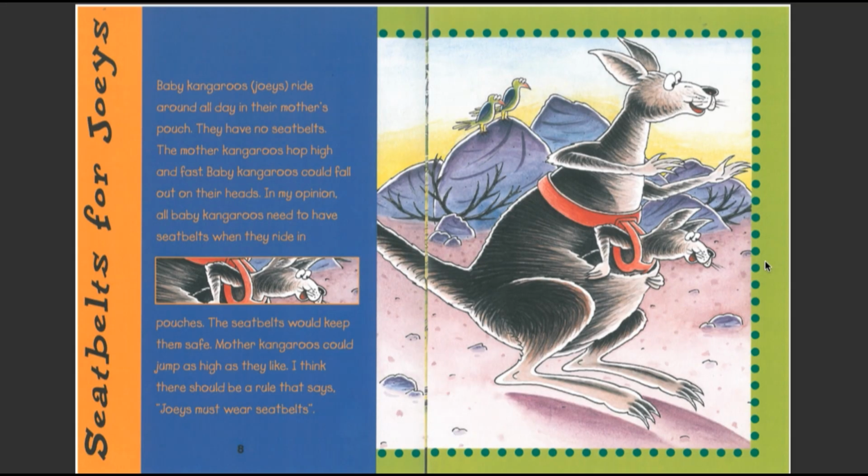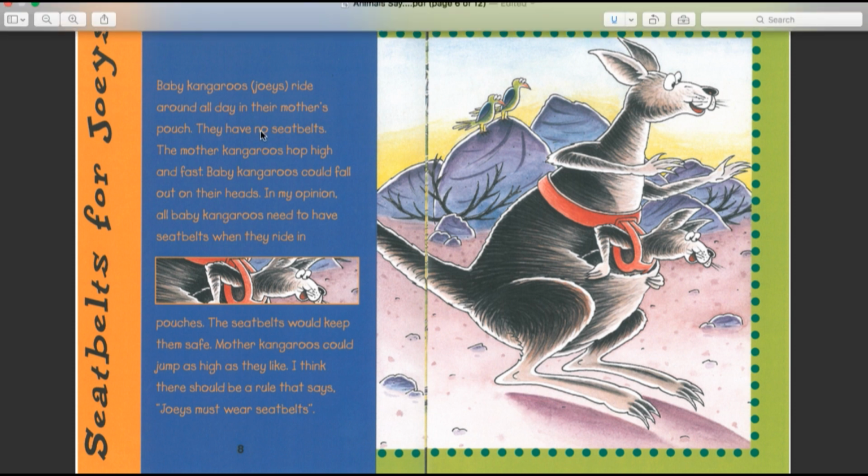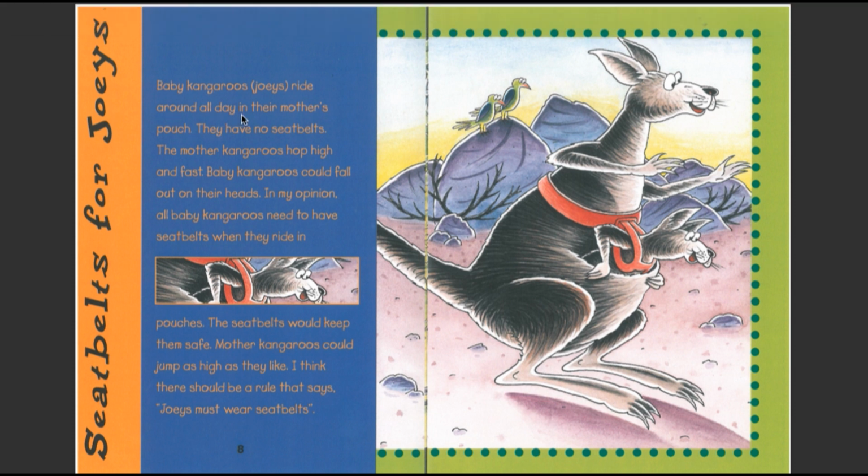Seat belts for joeys. What do you call this animal on the screen right now? A joey or a kangaroo. So, baby kangaroos ride around all day in their mother's pouch. They have no seat belts. The mother kangaroos hop high and fast. Baby kangaroos could fall out on their heads.